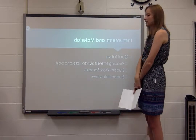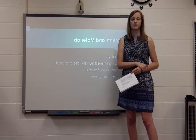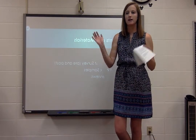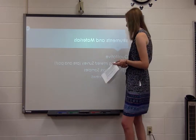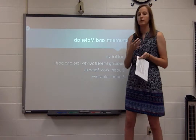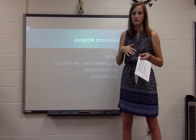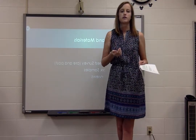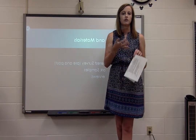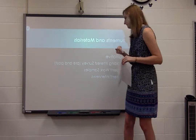Instruments and materials. For this qualitative part of my study, I'm going to use a reading interest survey that will be given to students the first week and the last week of the study. Those will be pre and post. I will also look at student work samples, maybe writing pieces, their comprehension checks, and student interviews. Listening to student conversation during those reading groups, listening to them say if they enjoy reading, if there's a certain topic they're interested in and want to read more about, what is engaging to them.